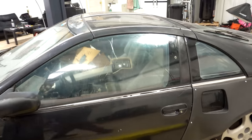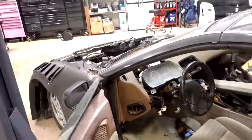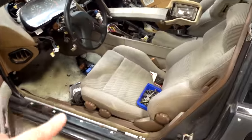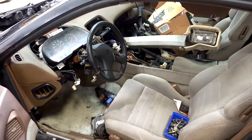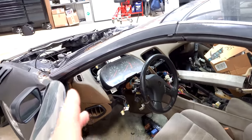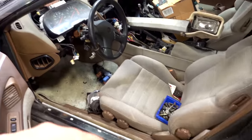Now, one problem I do have in a 300ZX is space. I don't have a lot of room in these cars, so we are going to be getting rid of all of the factory interior and mounting a Kirky down low on the floor. Probably gonna pull the dashboard. We don't need that where we're going.